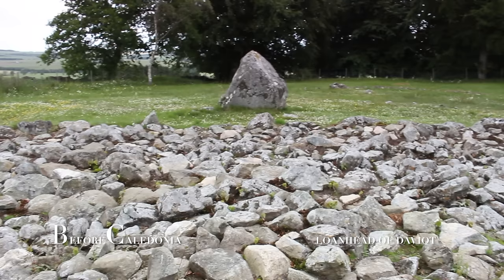Lonehead of Davit is located near the village of Davit and just off the A920 road. The site is in the care of Historic Environment Scotland, with public access and signposted with a car park.